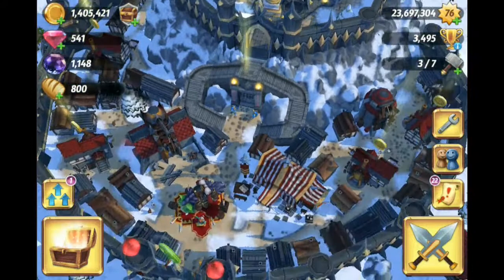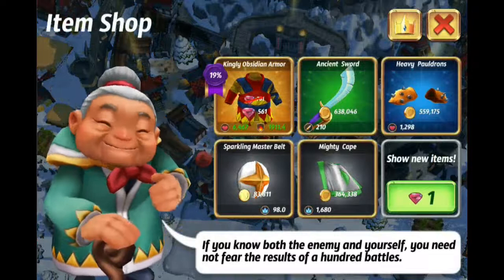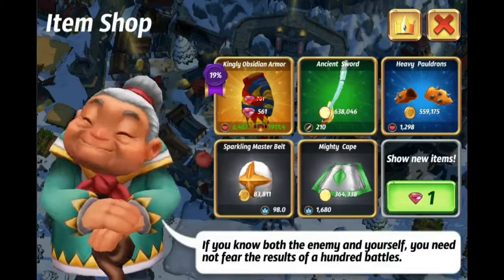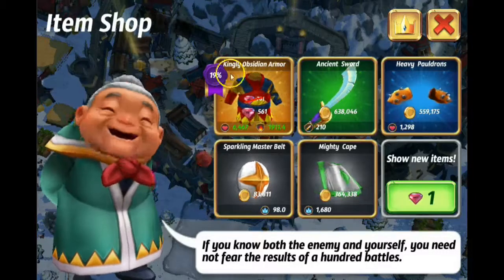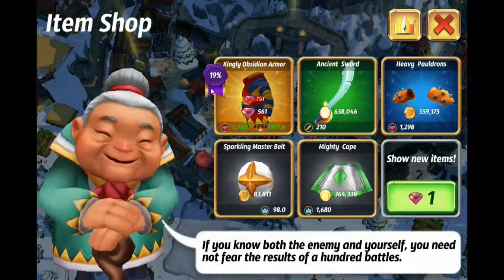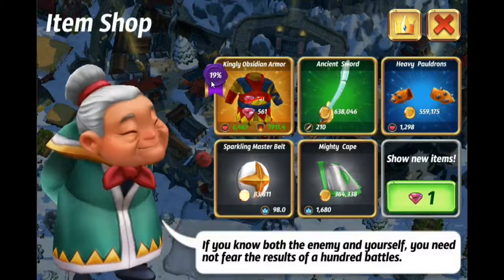So, for the last week or so, Granny has been giving out legendary items at a discounted rate. Depending on how high of a level you are is basically how much of a discount you're going to get. The lower level kings are seeing anywhere between like 20 to 75% off on their discounts. As you get higher up, you start seeing like 15 and 20%. Like, this is actually a fairly high discount for my level, being level 76.